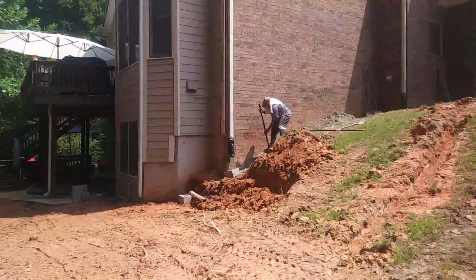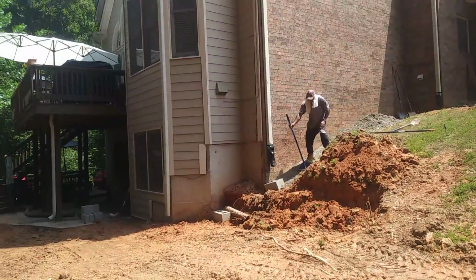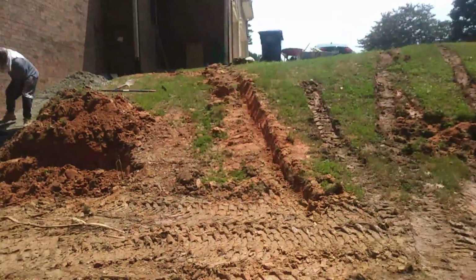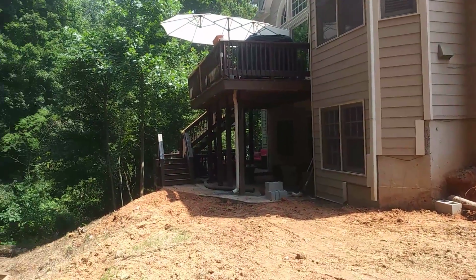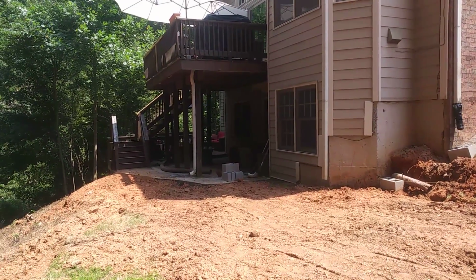We had dug out for the retaining wall and now we're starting to fill in against the house where the large hole was. And we already got some of the drain lines dug, where we're going to be putting the drain pipe and putting the trench buried. And right now we're compacting some of the base material against the house.